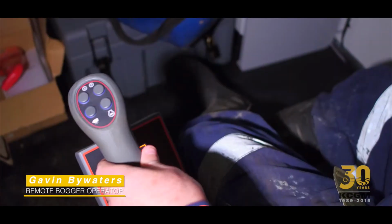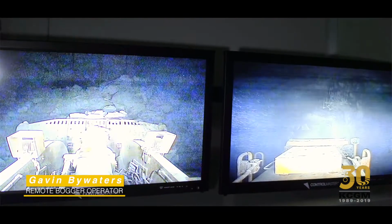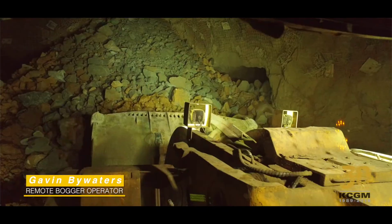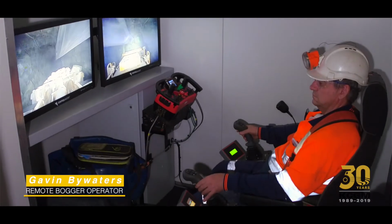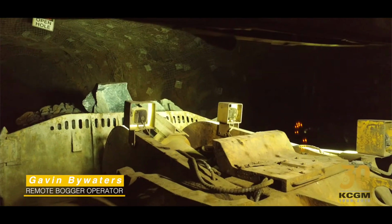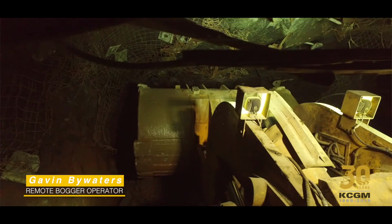Obviously we've got to get a lot of our ore up out of the mine. The bogger comes along, it's basically a front end loader. Hi, I'm Gavin, I'm a remote bogger operator. It's easy to use, it's good vision with the cameras. You've got 3 cameras on the bogger, a rear, a front camera and a side camera, and it just makes it a hell of a lot easier and it's a hell of a lot safer. And bog buckets out of there and transfer it back to the stockpile, fill the stockpile up and go on to the next stope.